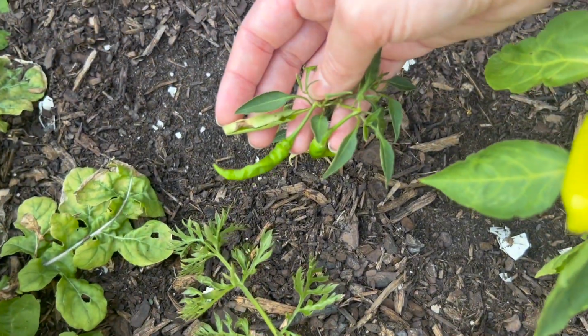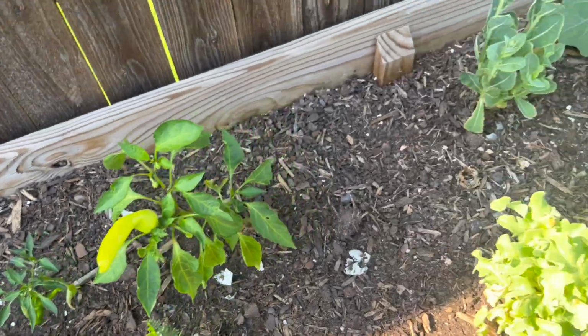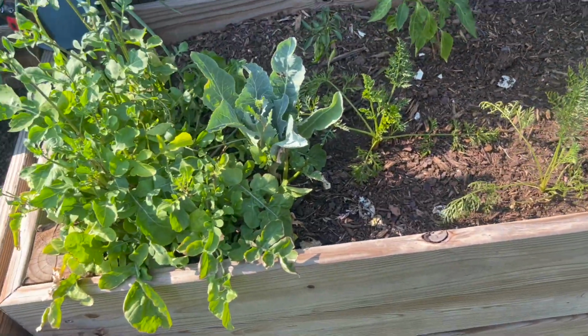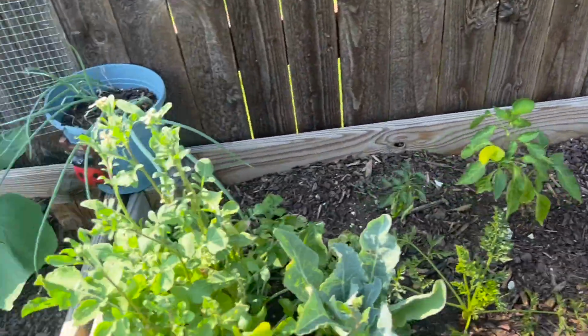I'm not sure what type, but even these leaves are wilting up. It's just so hot right now that even though I'm watering in the morning, by the time I get home, they really need another drink. I may have to start watering twice a day.